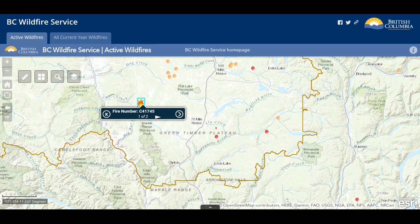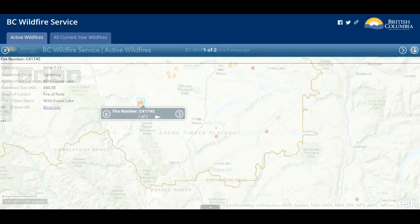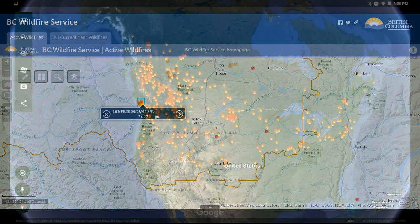This is fire 41745. They're calling it Wild Goose Lake, and it's in a forested block, and it's grown quite a bit, 840 hectares, so it's quite large at this time. So let's look at the infrared.